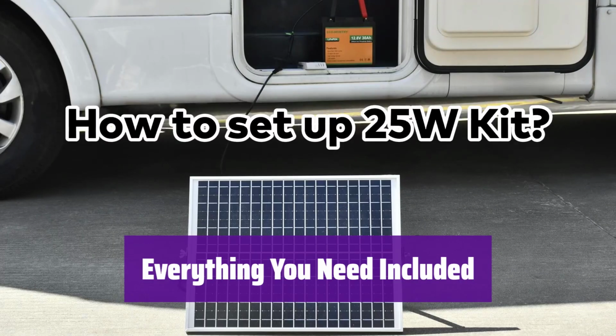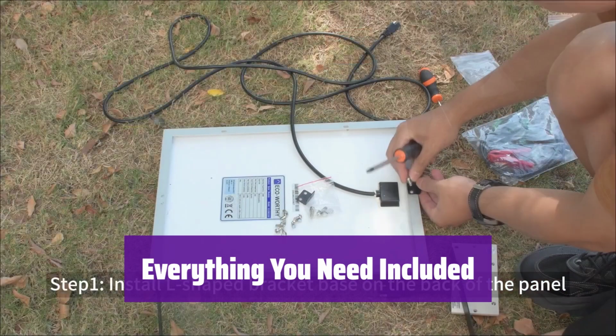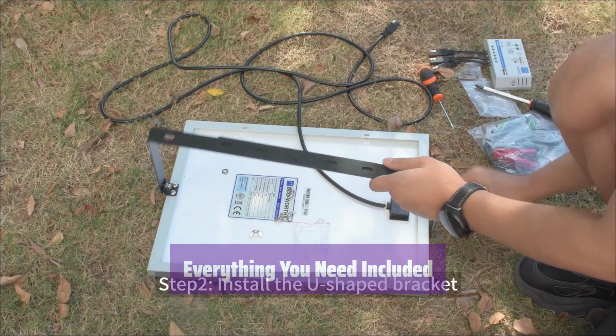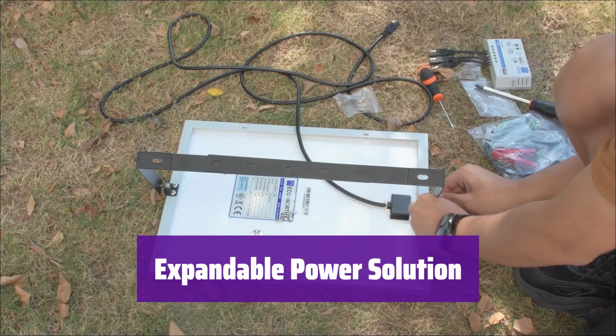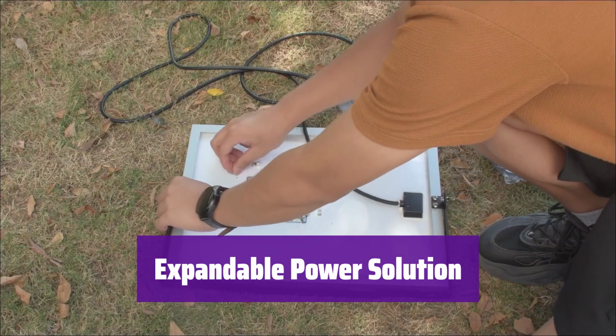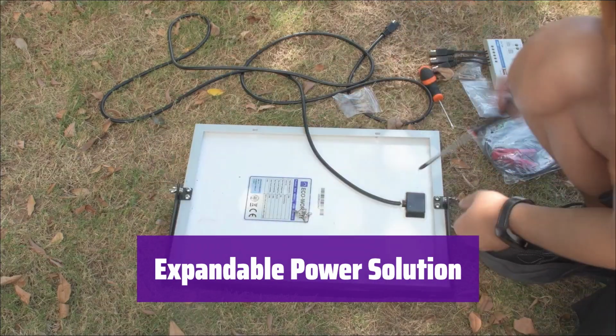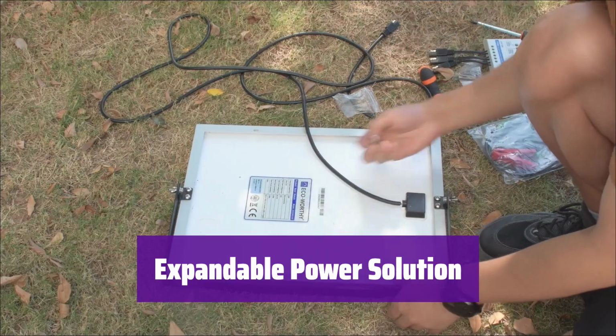This kit comes with everything you need to get started: a 25W solar panel, a 10A charge controller, and all necessary cables with alligator clips and O-ring terminals. Need more power? This system is designed to be expandable. You can easily parallel more 12V 25W solar panels to increase your energy generation capacity.